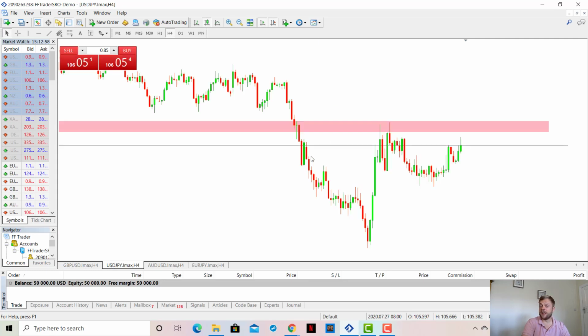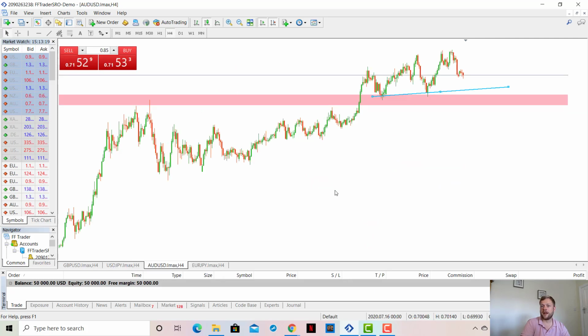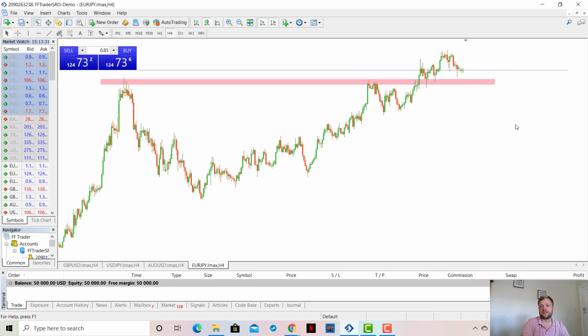USD yen, again, similar story, so slowly making its way back up to this area of now resistance, previous support. I'd have to be very lucky for them to hit just as I was taking my lunch break. But the good news is that one's moving in the right direction as well. So the Aussie dollar, again, very reluctantly, but showing good signs of starting to make its way down to this area of support. And euro yen, same story again.